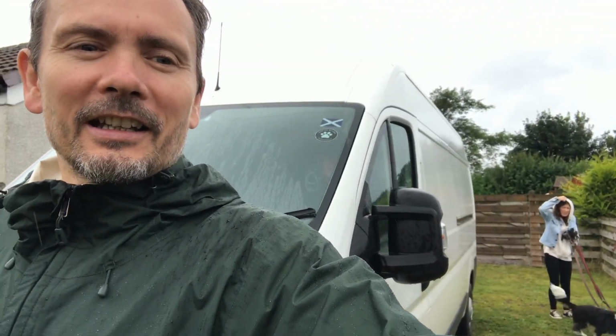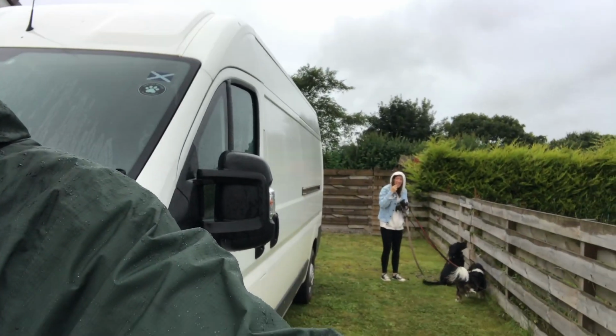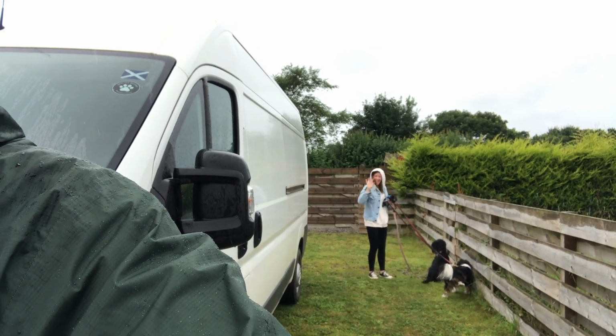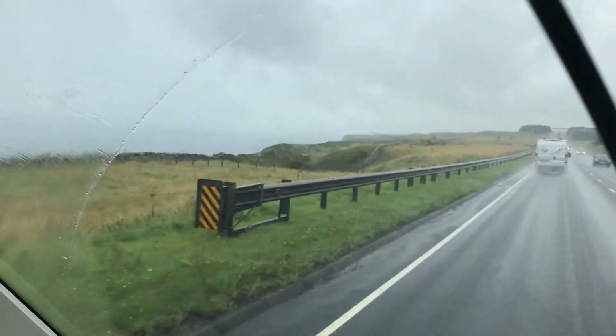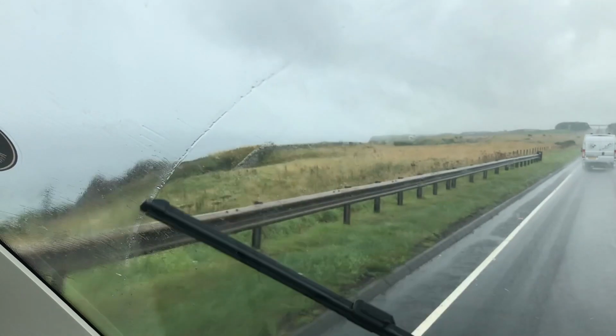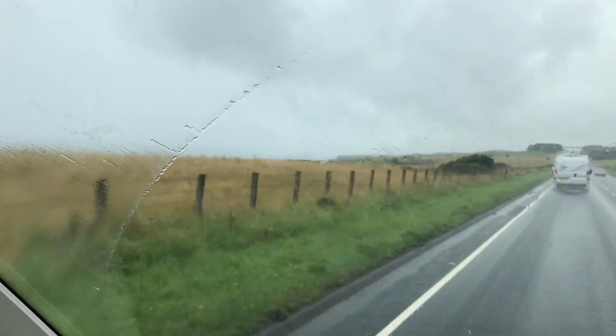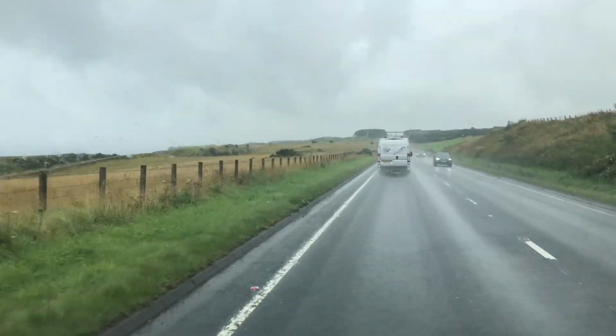shall I let them in the garden? There they are. Got to get them in the van. Yay! Yay! So we're just leaving sunny Scotland. Beautiful.